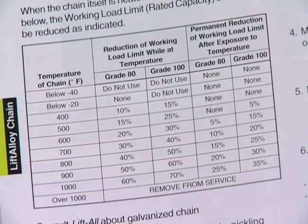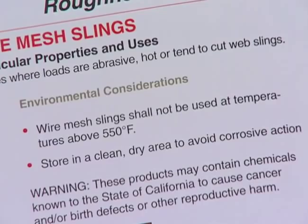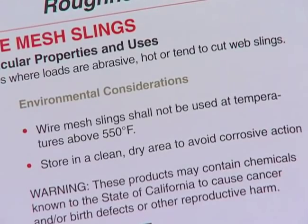Chain sling capacities must be reduced when used at temperatures of 400 degrees Fahrenheit or more. Permanent capacity reduction begins at 500 degrees Fahrenheit for grade 100 chain and at 600 degrees Fahrenheit for grade 80 chain. Never use chain slings in excess of 1000 degrees Fahrenheit. Wire mesh slings can be used in temperatures up to 550 degrees Fahrenheit.